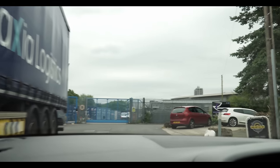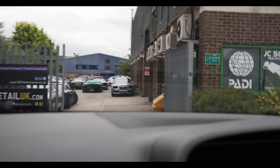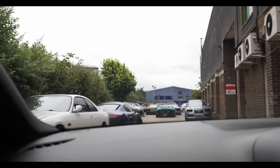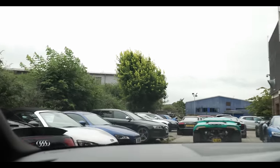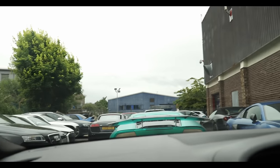This is the place, if we can get in. It's normally just full of supercars. Morning, no parking. Look at that bad boy. R8s literally everywhere. Sheesh! Right, we'll go in and meet the man.